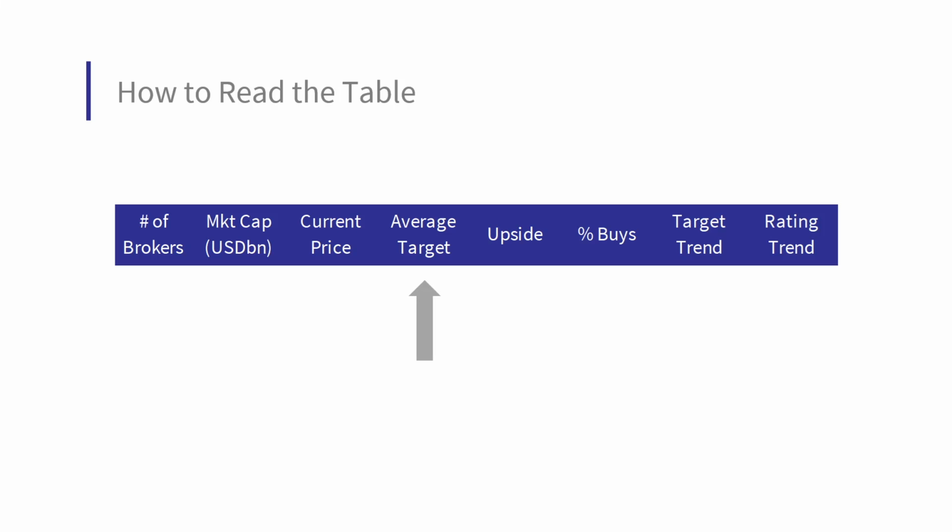The average target is the average target price of all the Wall Street analysts covering the stock. Upside is the percentage difference between the two. Percentage buys is the number of buy recommendations relative to the numbers of total ratings on the stock. This could potentially indicate the conviction level of analysts.